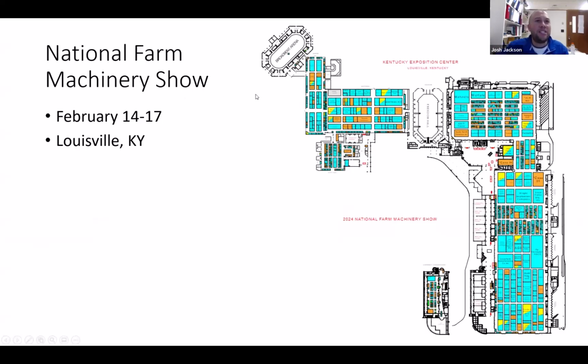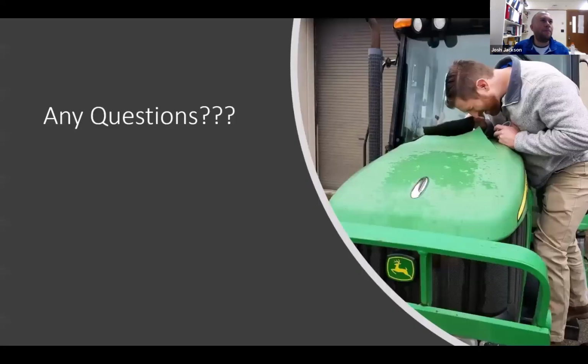So I guess, mentioning new technologies. The National Farm Machinery Show is February 14th through the 17th. It's going to be in Louisville, so I'll go ahead and mention that. We'll be in booth 3444, and we should have, at that point, hopefully our new weather app available for download.